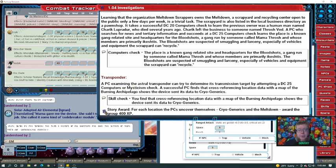And then, very cool, for each location in the piece that the PCs uncover, whether it's the Cryogenetics and the Meltdown, give them 400 experience. If the investigator has to help them with that, they don't get the 400 experience. Simple as that.